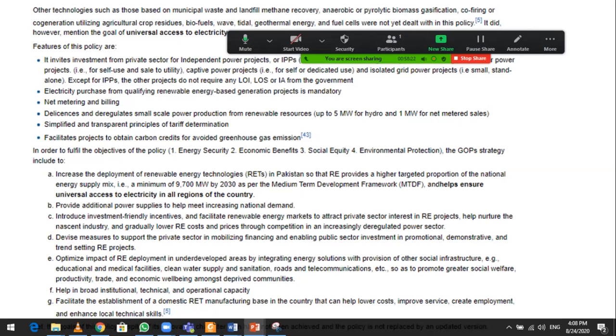Optimize the impact of renewable energy deployment in underdeveloped areas by integrating energy solutions with the provision of other social infrastructure, for example, educational and medical facilities, clean water supply, sanitation, roads, and telecommunications, so as to promote greater social welfare, productive trade, and economic well-being among deprived communities.